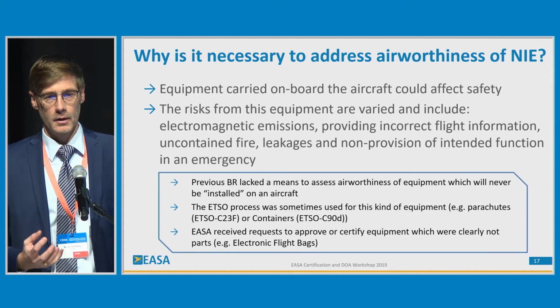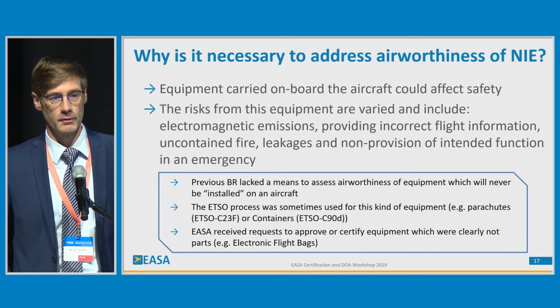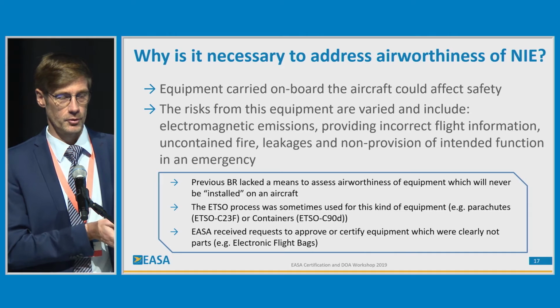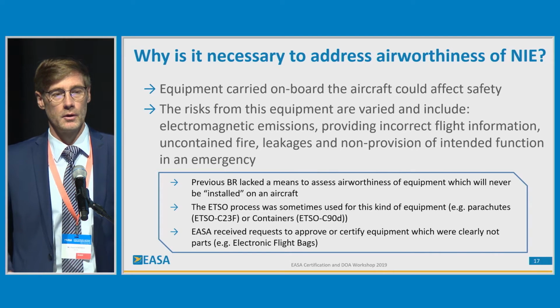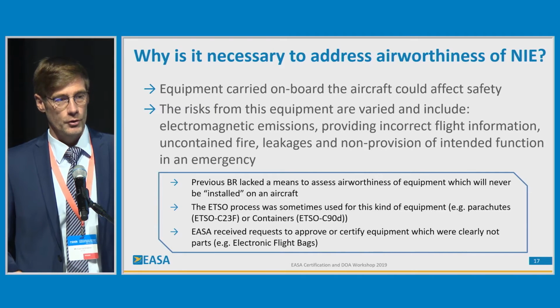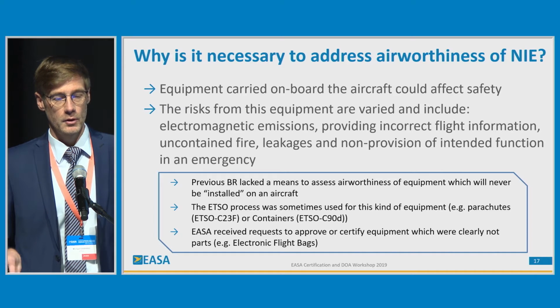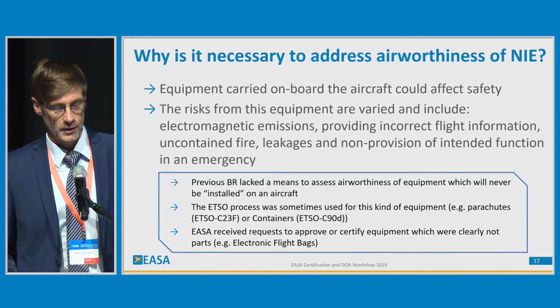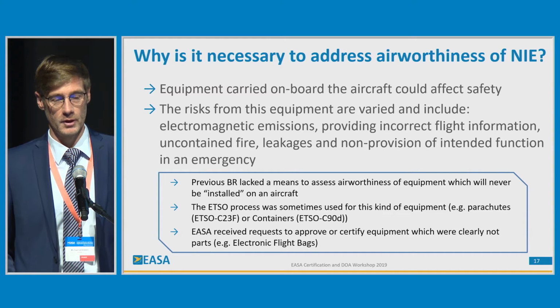So why was the basic regulation changed for that? Why is it necessary, on top of certifying the product, to also certify non-installed equipment? The reason is fairly simple, because also from that equipment there could be a safety effect. The aircraft, the products, could suffer from an ineffective, non-well-functioning equipment that is brought into the aircraft.